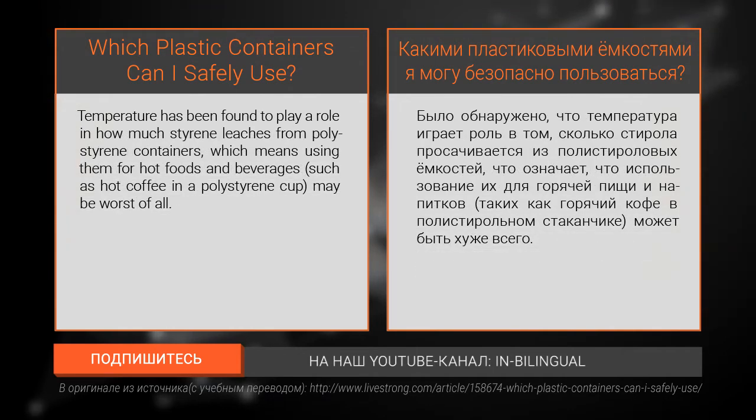Temperature has been found to play a role in how much styrene leaches from polystyrene containers, which means using them for hot foods and beverages, such as hot coffee in a polystyrene cup, may be worst of all.